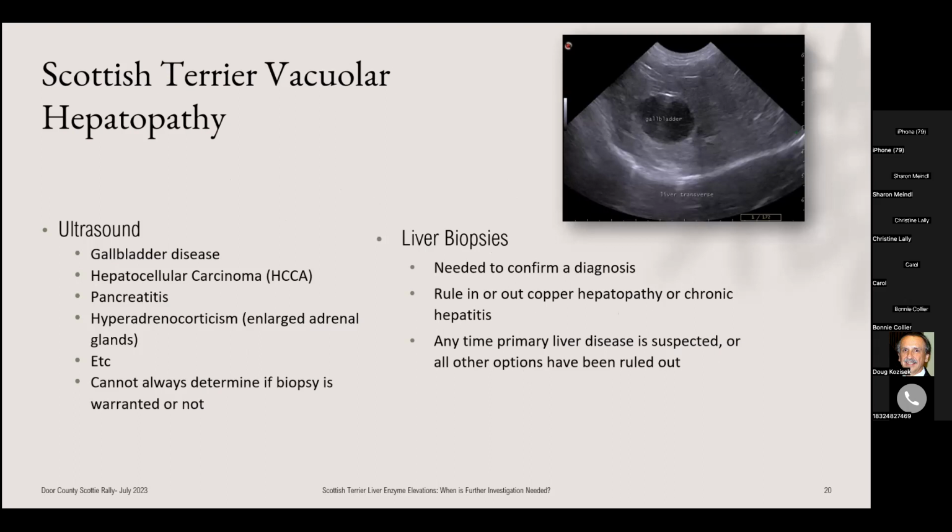But I did talk with an internal medicine specialist that I know, and while ultrasound's always good, you can get an idea on whether you want to do a biopsy or not, but occasionally there might be a spot that is hepatocellular carcinoma and it doesn't always look as bad as it could be.